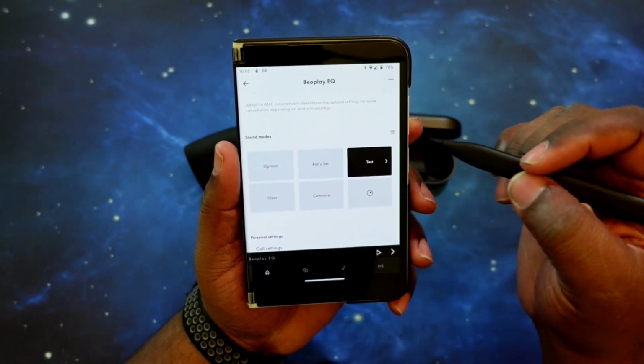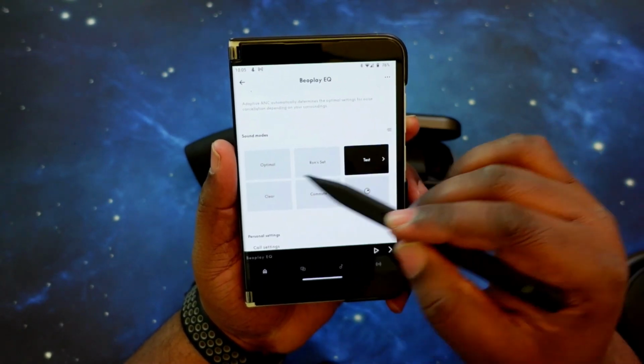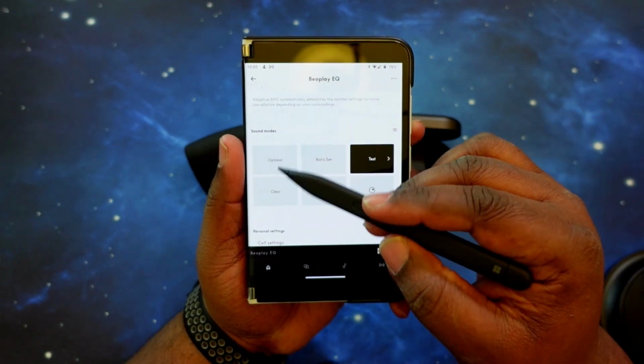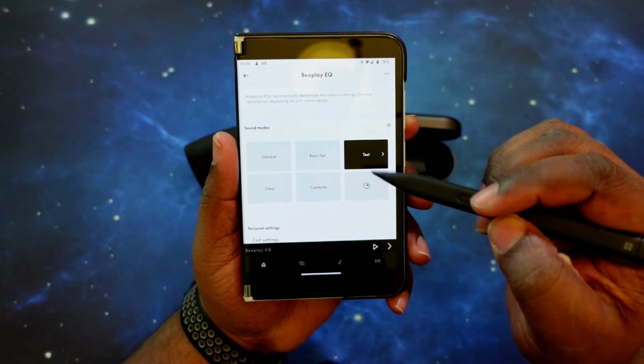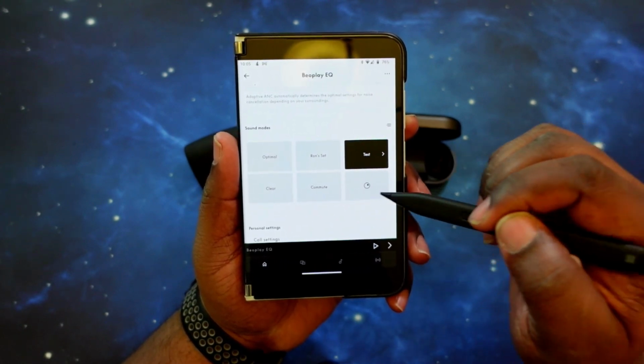And of course, moving down, you have your sound modes. Here you've got optimal. These are all the ones that are available on the front. You got five that you're able to choose, and of course you got your EQ dial. So we're gonna start off first with the EQ dial. Let's go ahead and jump in there.